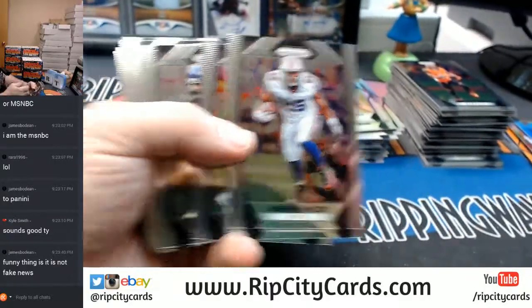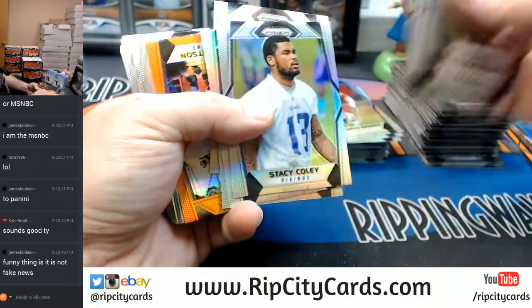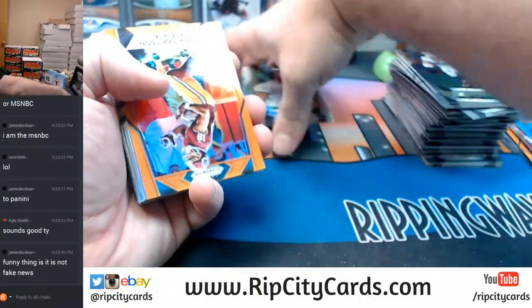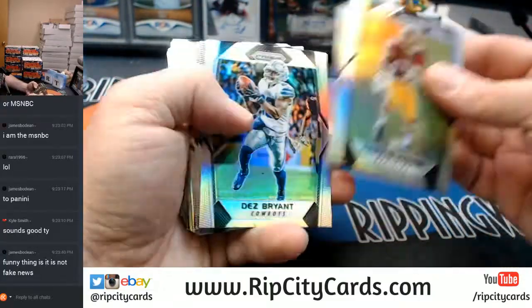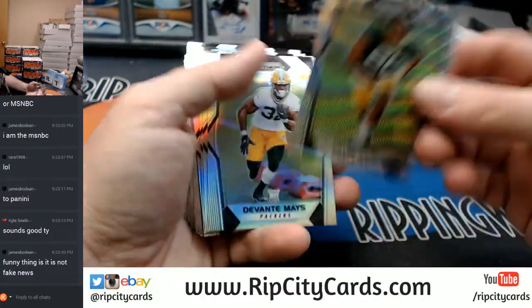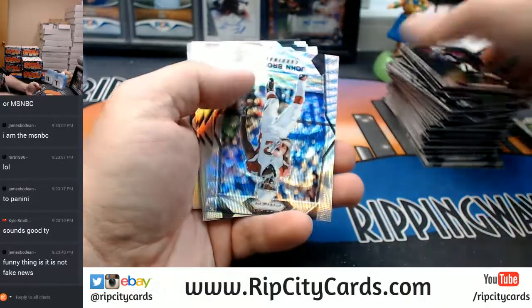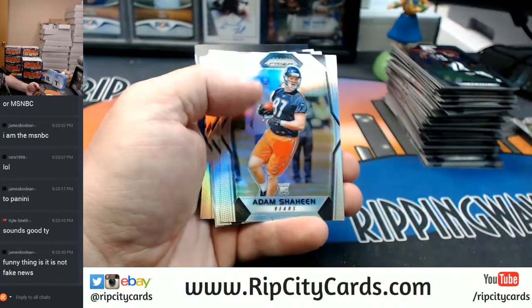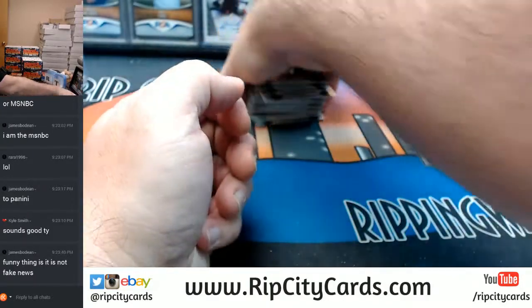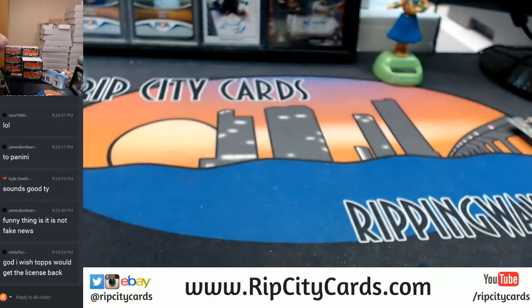We could just slide it this way. Dachshund, orange. Kevin King, to $149. John Brown, to $149. I do love a Topps Chrome.